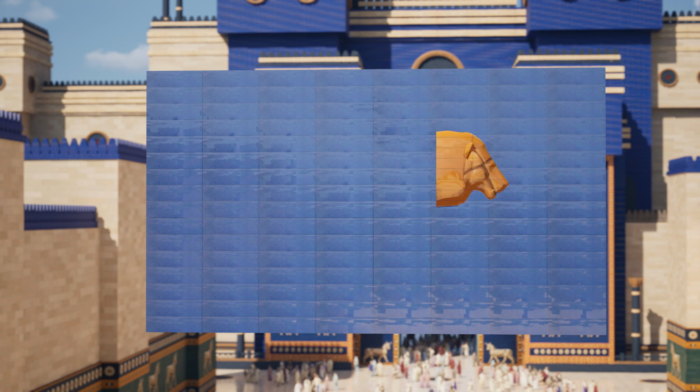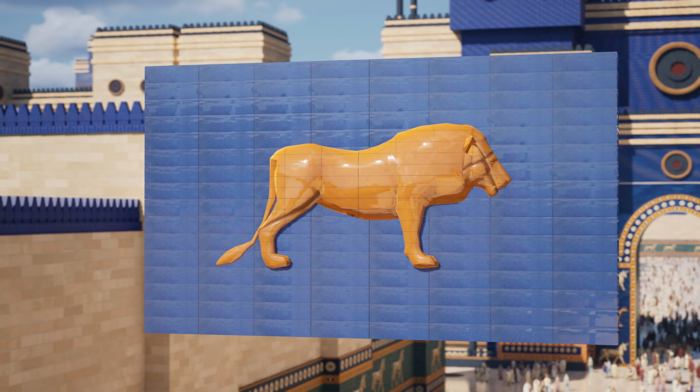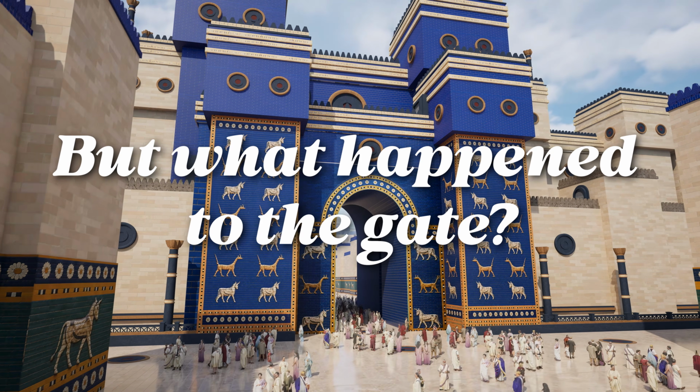They were built from individually shaped bricks, each one carefully molded and glazed before being assembled like a massive puzzle. This allowed the designs to remain visible for centuries. But what happened to the gate?